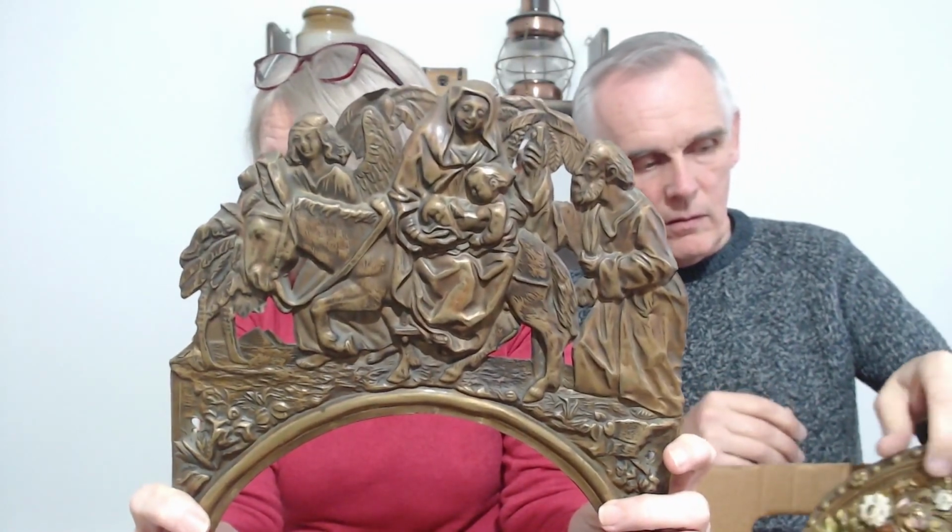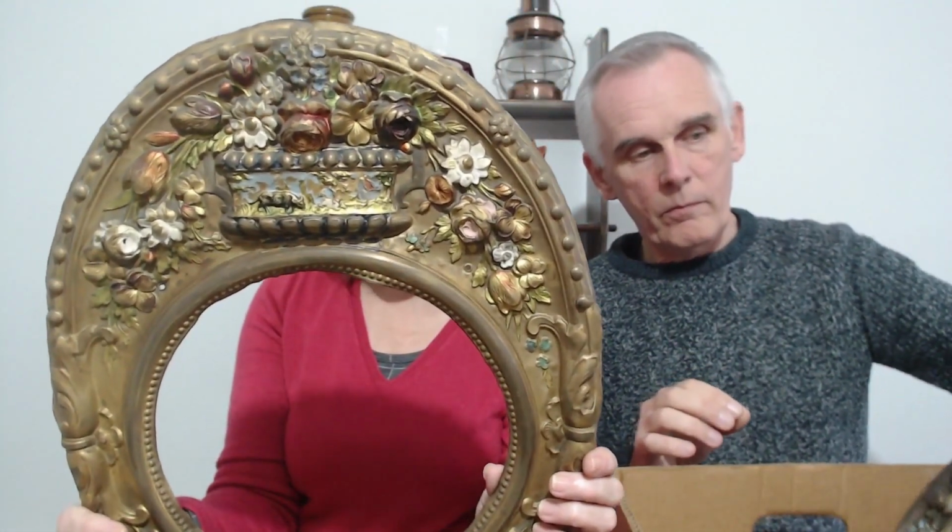This one's got Mary on the back of the donkey. And now we're coming into colourful again. Look at that. I really like these colourful ones. I like this one. Yes, this is superb. Look at that. It's got bluebirds and flowers. I wonder what clock this came off. I would love to see the clocks these came off. And I'd also love to see them reused on clocks, because somebody one day is going to buy these to repair their clock. And I really would love to see it.